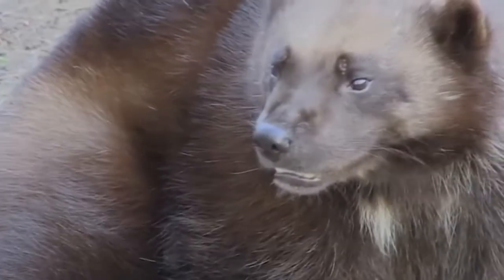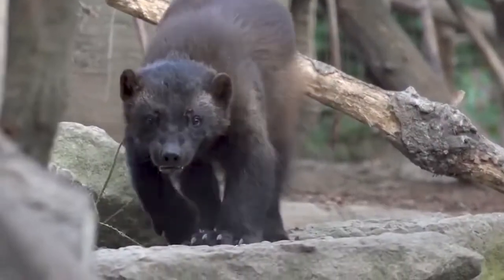Behavior. The wolverine is brave when it comes to behavior. It has been observed choking a polar bear by seizing onto the animal's throat with its teeth.